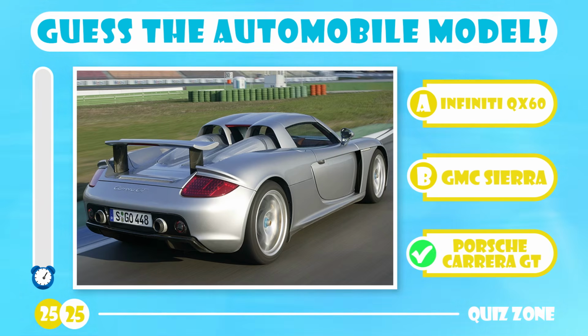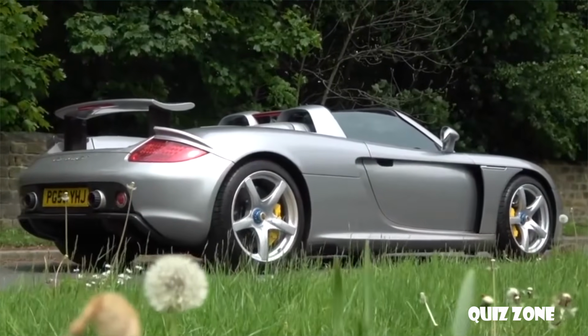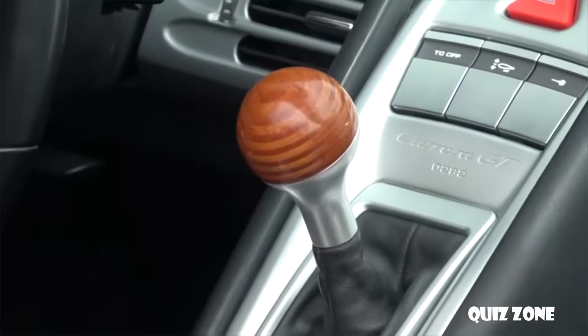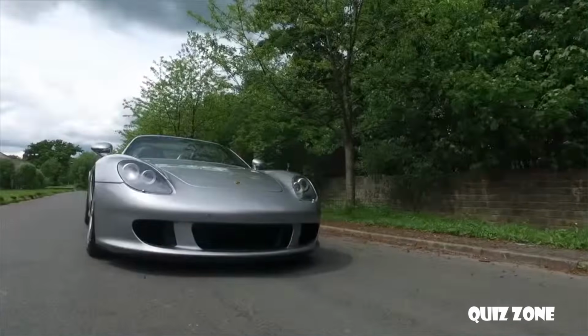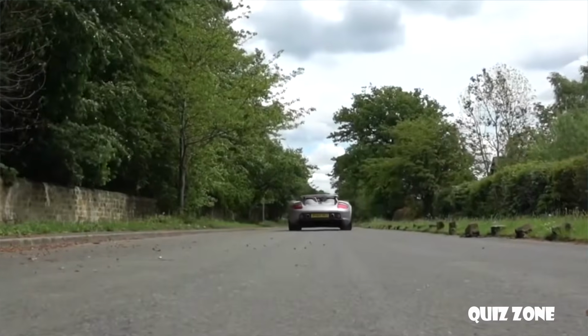Only 1,270 Porsche Carrera GTs were produced from 2003 to 2007, ensuring owners would remain in a rare class. They came in as one of the nation's best sports cars of the 2000s.